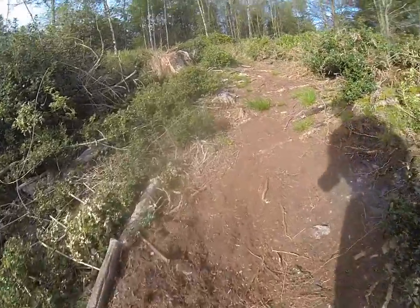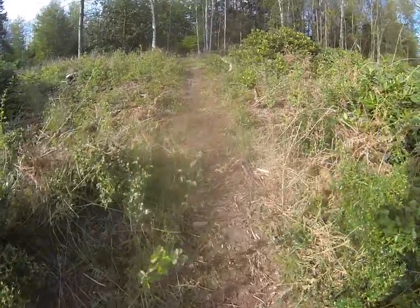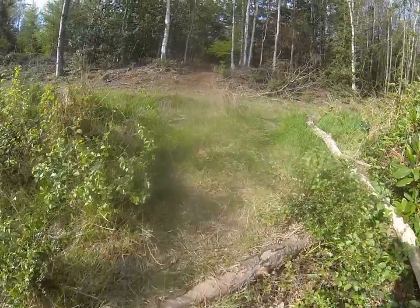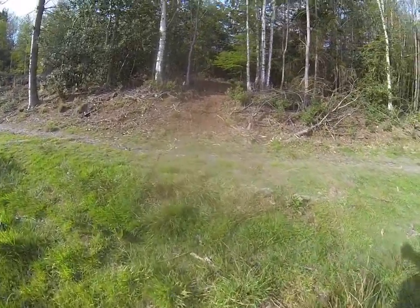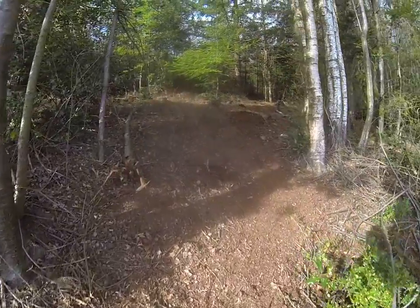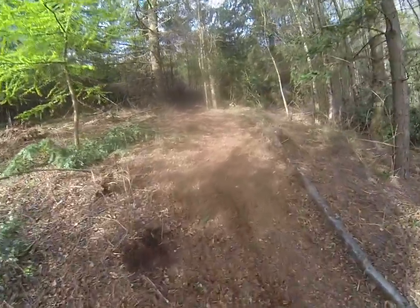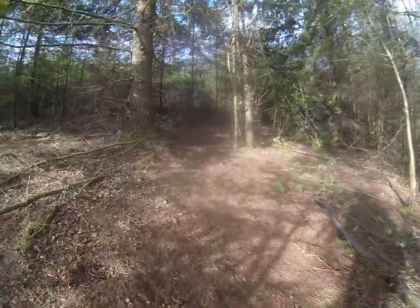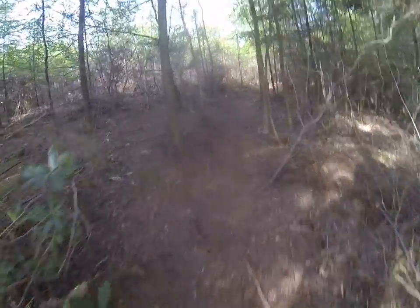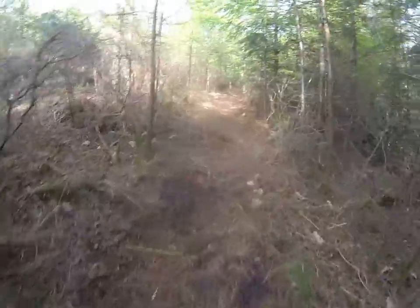This is only a little berm, just to give you an idea. Help a little bit. Like I said, it's not Windy Hill. Pull the dog poo. New section of the trail, cleared this afternoon. It's nice and cool.